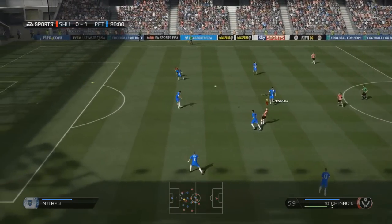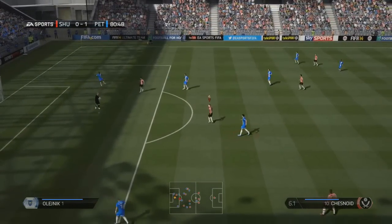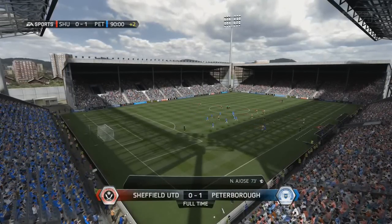Play me through. Look for the man in behind. Flynn, he's just come on the pitch. Unfortunately, can't get the shot away. So we pick up another defeat. Unfortunately, that's back-to-back defeats now in the league for us here at Sheffield United.